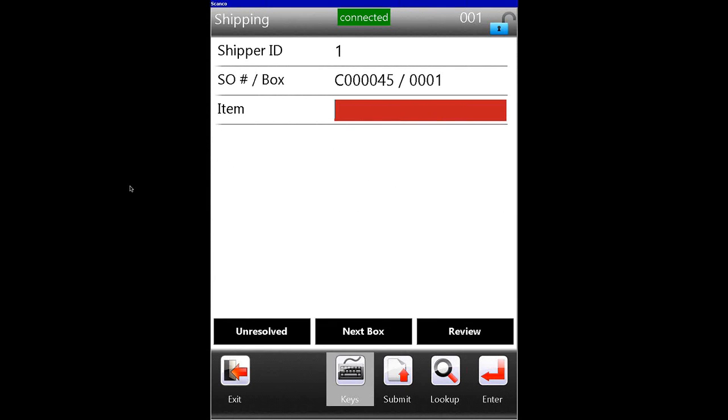So at this point, I can scan the next item. I can pack another box by tapping on the next box button down at the bottom, which I'm going to do. So we're going to put the next item in box number 2. So it automatically will increment the box number.